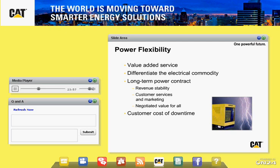The flexible power is a big deal, and it adds a lot of value to the services that a utility can provide to a user. By having these products available and working with rate structures to help users have these systems located on their site, the utilities can add a lot of value to their services and differentiate their electrical commodity from other sources that might be available to that customer. It also allows you to provide long-term power contracts, both to make sure the user understands that this power is available and to make sure the user is getting the lowest owning and operating costs. And again, as a retention strategy for their customers in their territory, this makes a big difference.